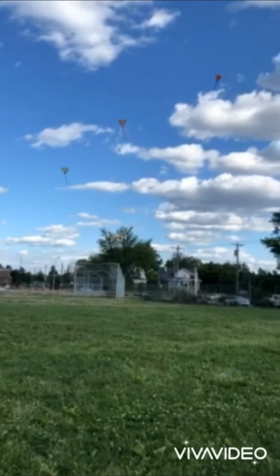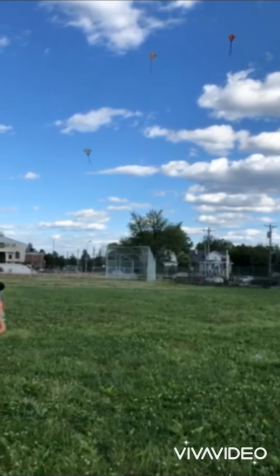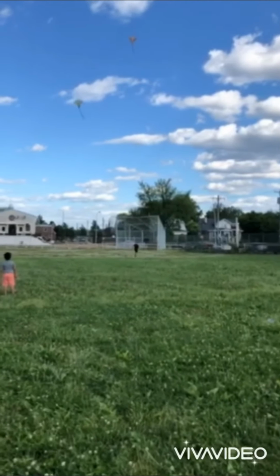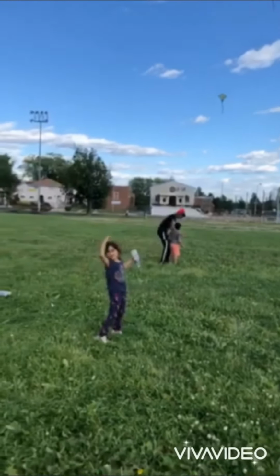There you go. All right, Raja's kite is falling off. Maybe the string is off now. Raja is running behind the back. Raja won't let his kite just fly away like that. He's a fast runner. So he's running. Yes, yours is going up.